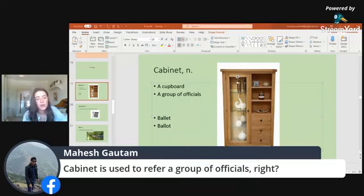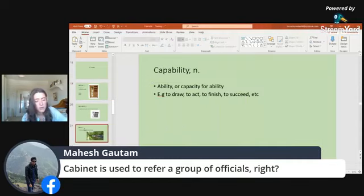So you might say that you're going to be appearing in court and the decision will be reached by the cabinet, which is, like you say, a group of officials. So sorry that I've missed that one off the PowerPoint. You're 100% right. Thank you so much for leaving that comment. Cabinet is also used to refer to a group of officials. Spot on. Okay. So we'll go back to canal.